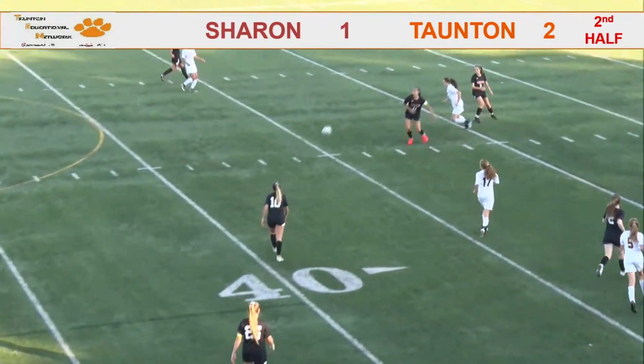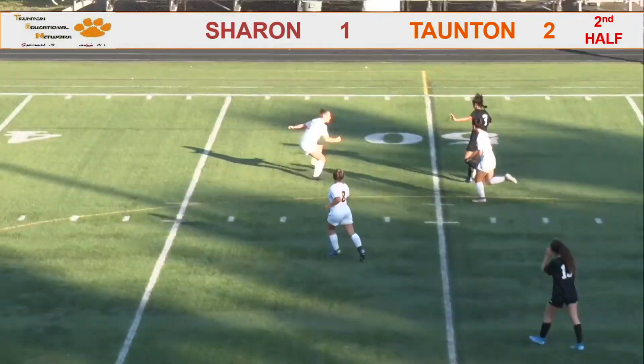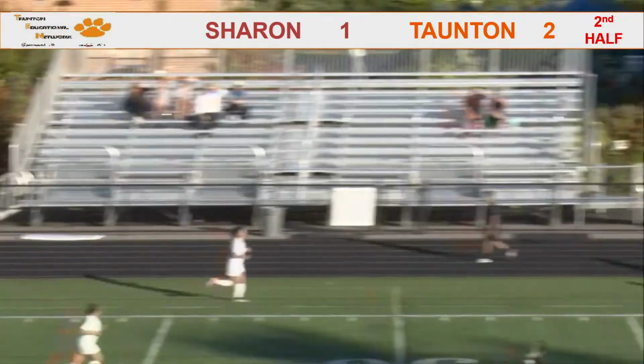Eagles making a run down the field now. Stopped by the Taunton Tigers. Number 10 passes over towards number 4. Kicked back. Number 3 makes a pass over. Number 7. Kicked down the sidelines.